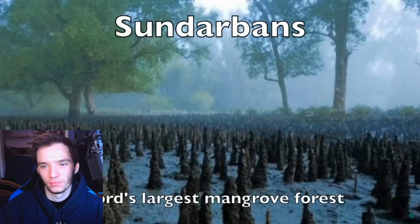Mango and coconut and jackfruit trees, and beautiful forests with an abundance of flora and fauna, such as the Sundarbans, the world's largest mangrove forest, which is kind of like the last place where you can find the Bengali tiger.